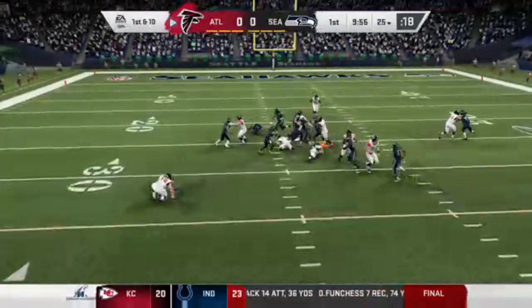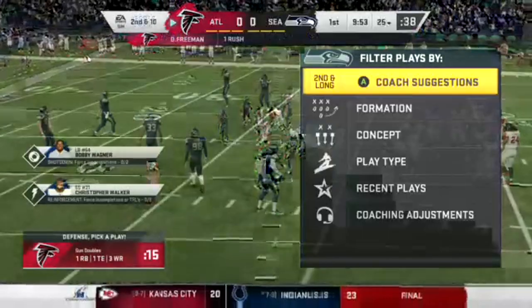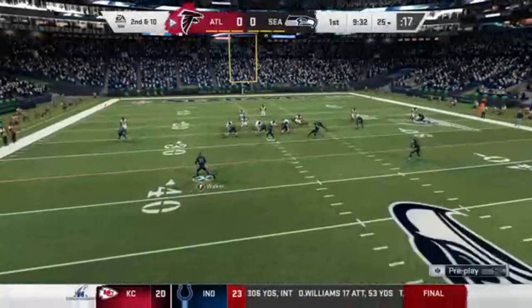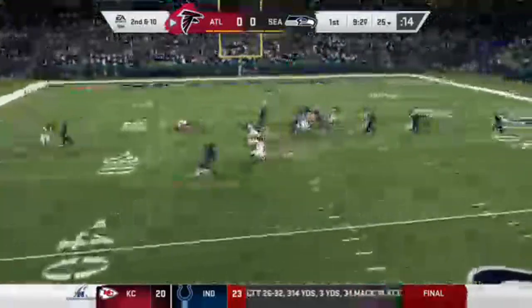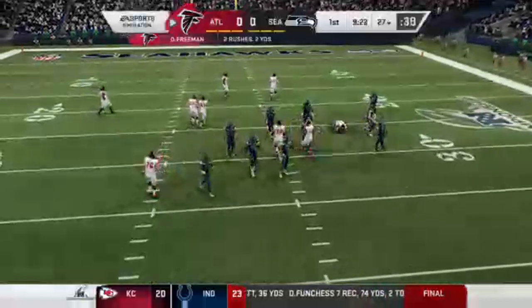They'll run for the first time with Devontae Freeman. Trying to run inside, but nothing there. Call it no gain on the play, and it'll be second down. Well, they had the run for no gain. Now they'll try again from the 25 on 2nd and 10. Ryan on the handoff. It's Freeman. And he's upended after a gain of 2 out to the 27.